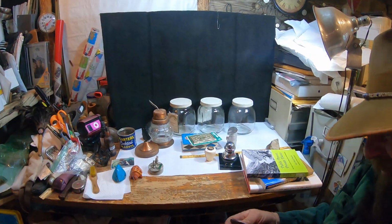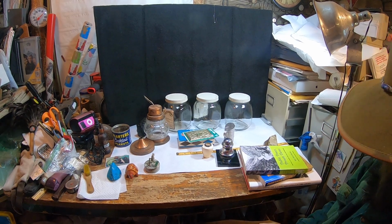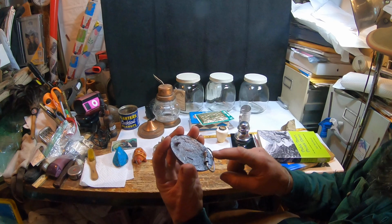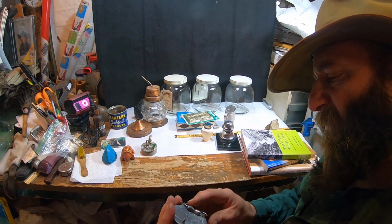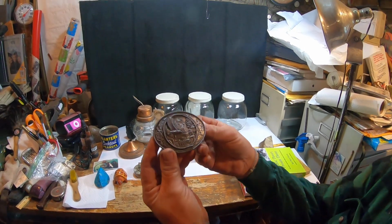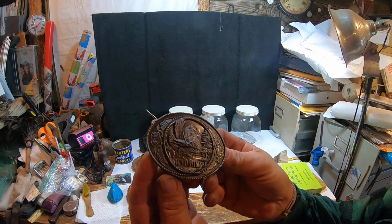Then an old Wyoming belt buckle. It doesn't even look, it's got almost like spray paint. I'm going to clean that up. I don't even know, but the thing doesn't even look like it's ever been used. Nice Wyoming belt buckle. See it good?